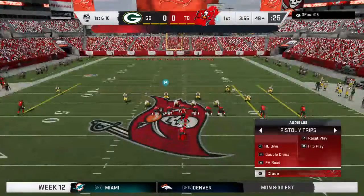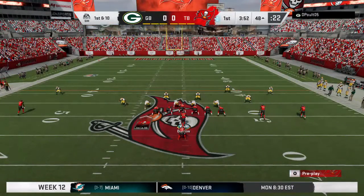In breaking route, drove it with excellent pace. Money throw right there to move the sticks.